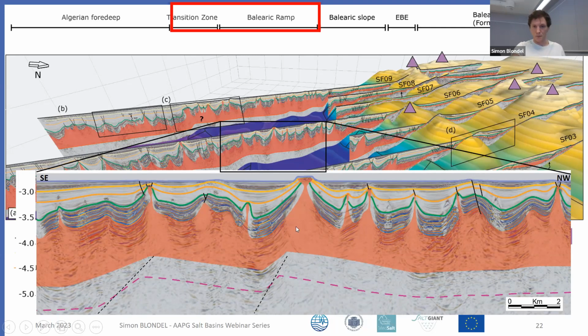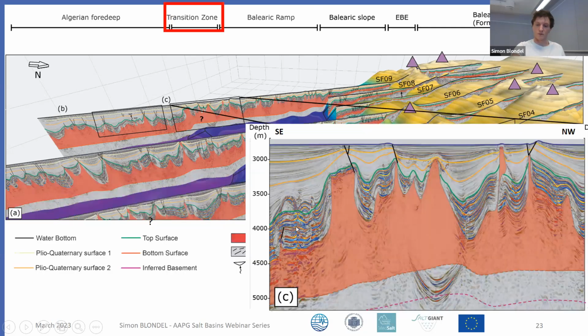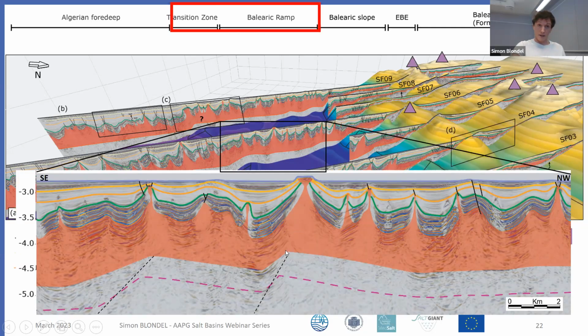One more thing before I skip. Above the basement here, you can see that there seem to be, potentially, and once again, we don't have a really great imaging of this basement, but we do sometimes have a good imaging of the basalt. There seems to be a correlation between the position of some salt structures, particularly the highest ones, and the pre-salt basement relief.